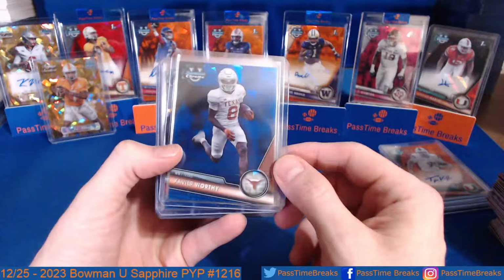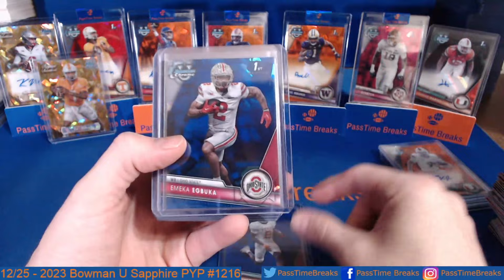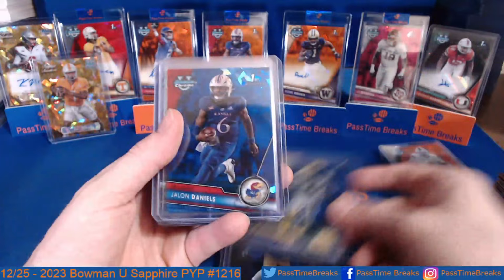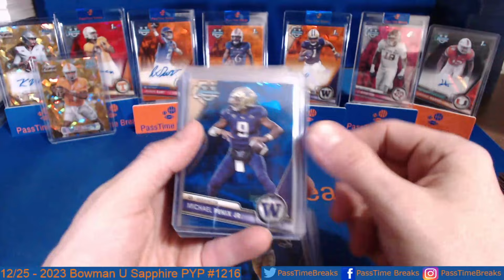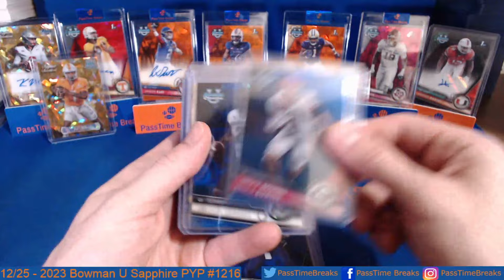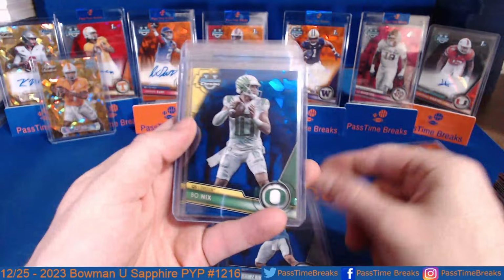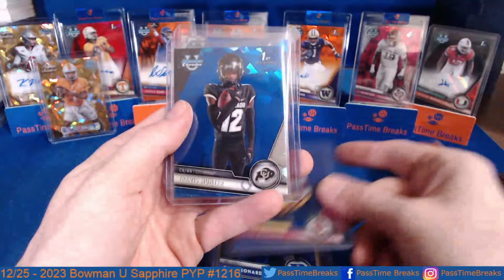Here we go, y'all. Xavier Worthy. These are all base. Mecca Ikbuga. Jackson Dart. Will Johnson. Carson Beck. Dante Moore. Brock Bowers. Shedeur Sanders. Blake Corum. Donovan Edwards. Jalen Daniels, Drew Allar, Sam Hartman, Malik Nabers, Michael Penix Jr., Travis Hunter, Carson Beck, Michael Penix Jr., Brock Bowers, Shedeur Sanders, Blake Corum, Roma Dunzi, Donovan Edwards, Jalen Daniels, Marvin Harrison Jr., Malik Nabers, Drake May, Bo Nix, JJ McCarthy, Cooper DeJean, Riley Leonard, Caleb Williams, Travis Hunter, and Jackson Arnold.